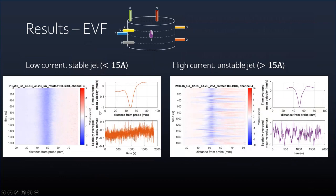So when we have a low current, we see something like a stable jet, where the motion is mostly constant in time and also in space. It's roughly the same size, the same breadth, over this whole period of taking data. I'm only going to be talking about velocities in probes 3 and 4. These are the ones located at the top in radial positions, and so closest to where the flow is going on. On the other hand, when you have high currents, you get this kind of unstable jet where the flow varies widely, both in the strength, the velocity, and in the horizontal extent of the flow.